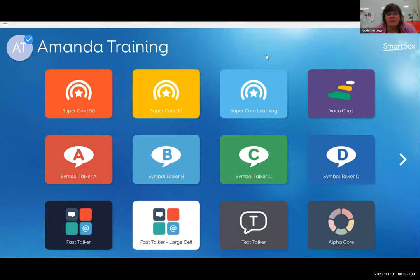Amanda, do you recommend that we sign up for the Smartbox account free first before we add a user in, or does that make any difference? I think that's a great idea. In my head, why not? It's free. It's a place to store all of your settings, all of your grid sets, all of your remote editing options. It seems to make the most sense to me. Cool.